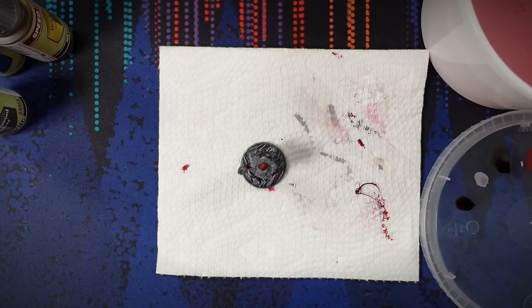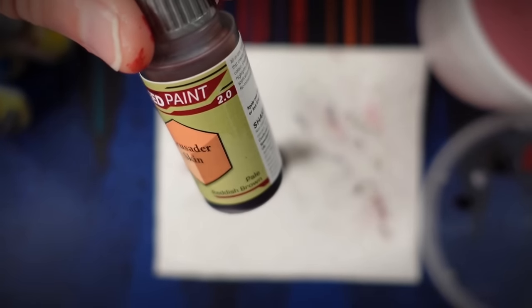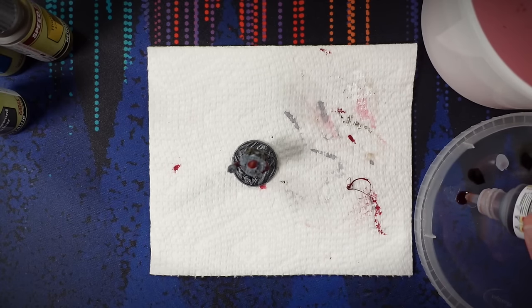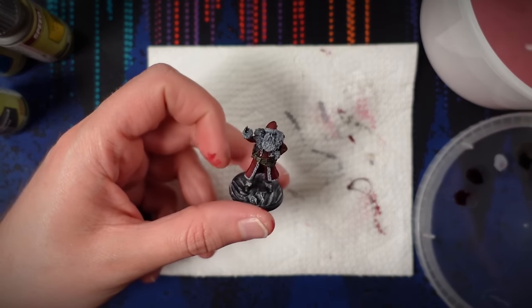But do we want yellowish or reddish? Light reddish brown. Pale reddish brown, maybe crusader skin. You know what? Let's try crusader skin. Might look awful, but we'll see. We really don't need much of this because it's such a small amount of surface.